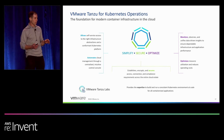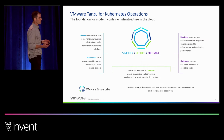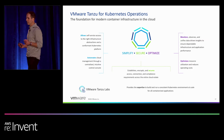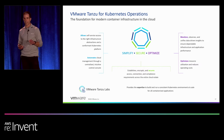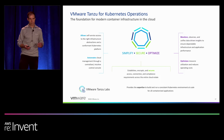And lastly, it also gives you very valuable insight into resource utilization, because we want to maximize the investments that we've made in our infrastructure. So it gives you dynamic view into how you're utilizing your cloud resources, and also provides recommendations on how you might be able to save costs.